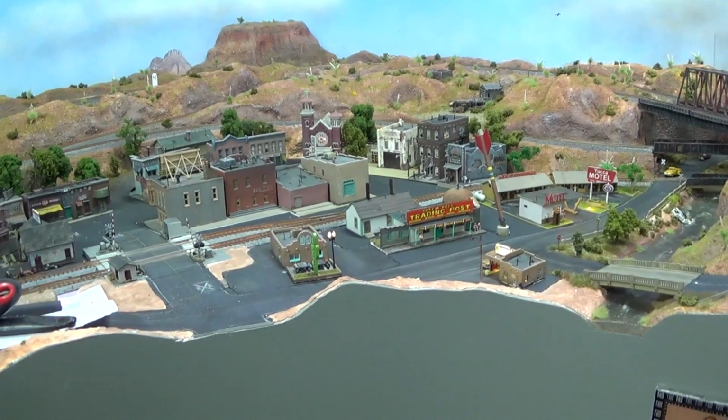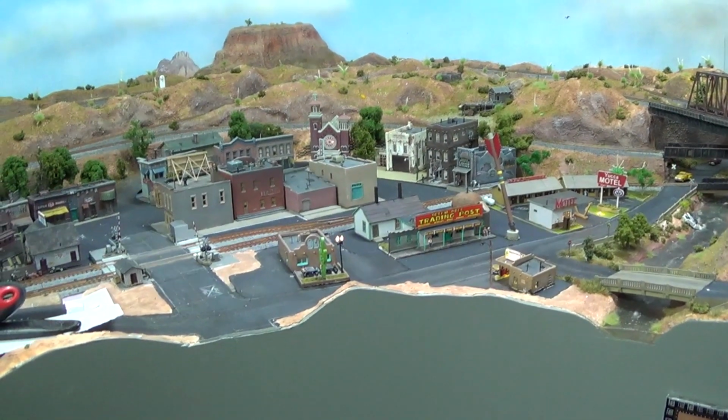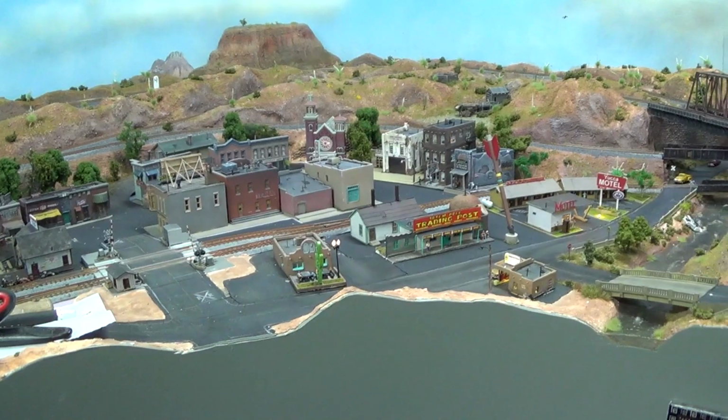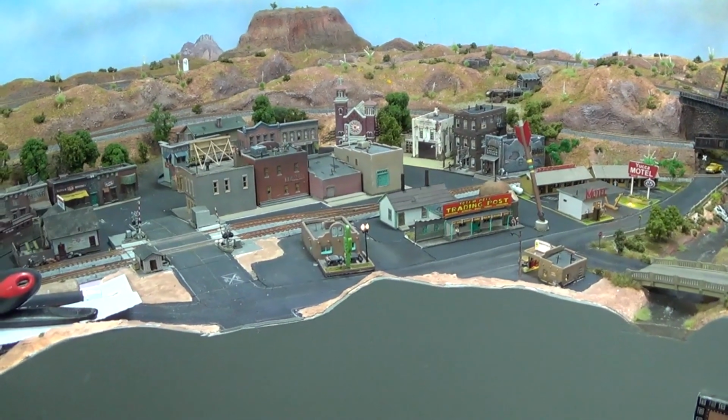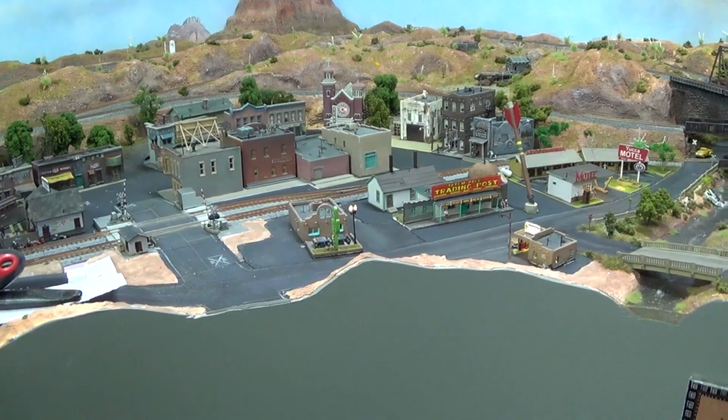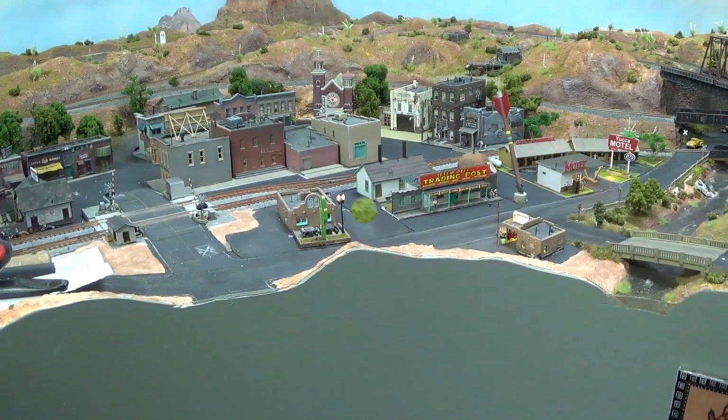Okay everybody, this update's going to be a little bit boring probably because you've seen most of this stuff. But we're going to cover what I have done. And I'm sure you've already noticed some things, but let me start from square one.